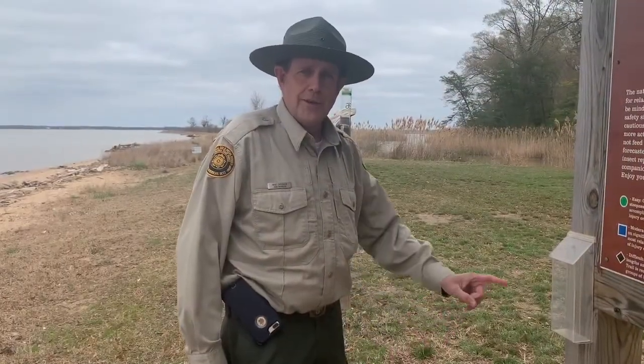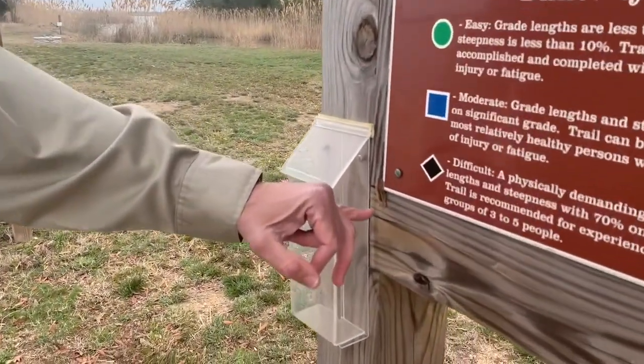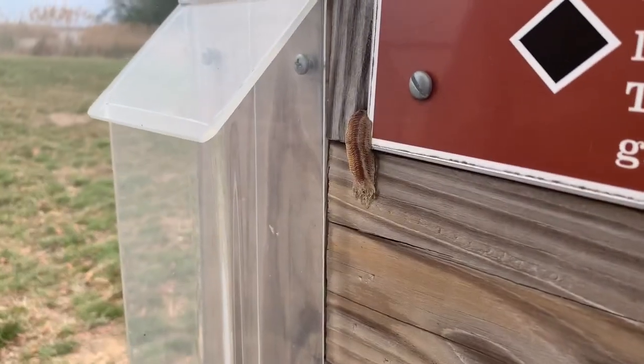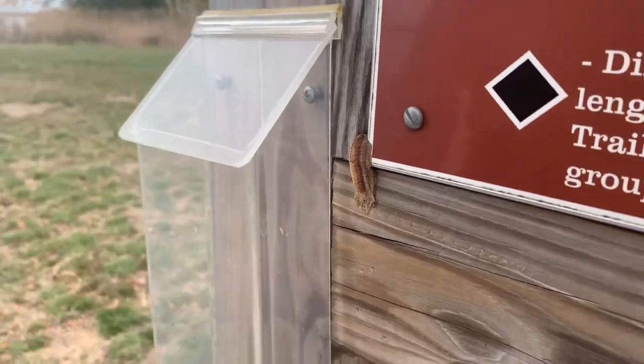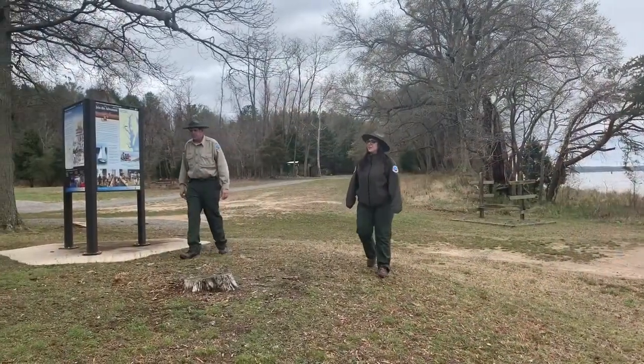We found something on the sign over here. It looks like a praying mantis egg case from the native Carolina praying mantis. And it's a little different from the Chinese praying mantis, which is bigger and often found on plants. This one hopefully will hatch soon, and there'll be hundreds of baby praying mantises all over that can eat some of the insects.